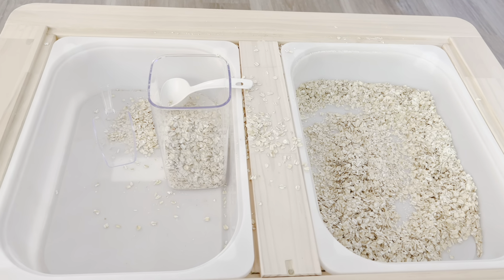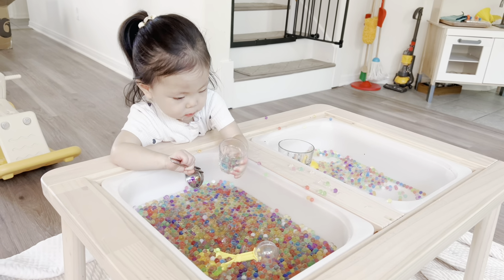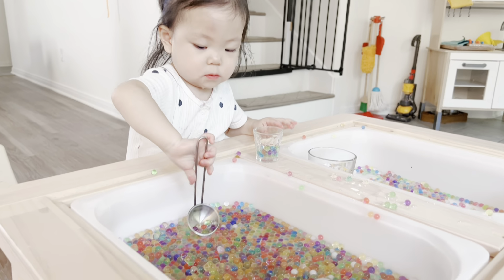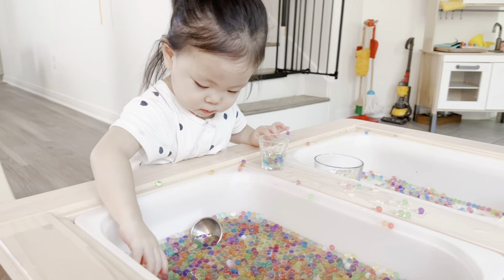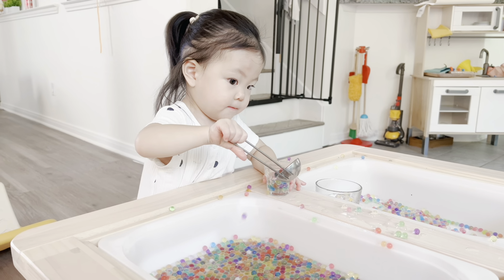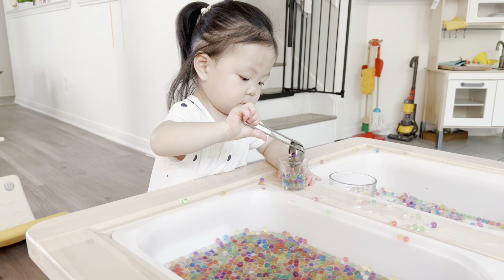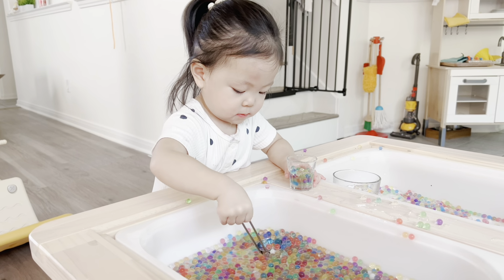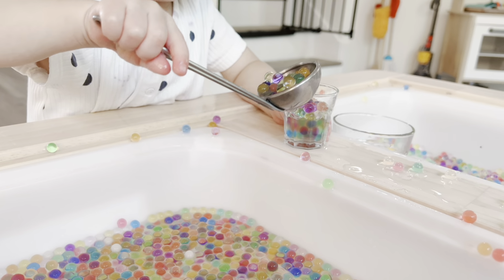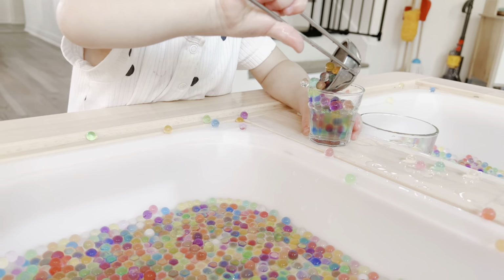I also had some water beads, those colorful little gel balls that become shiny and slippery after soaking in water. They are so bright and fun. Kids just love them. I provided her 2 transparent cups in different sizes and a long spoon. She had so much fun scooping the water beads and filling up each cup.